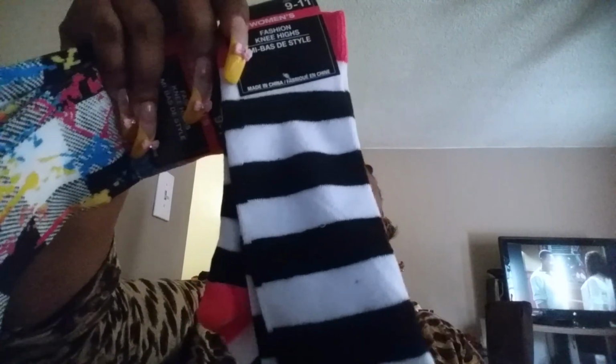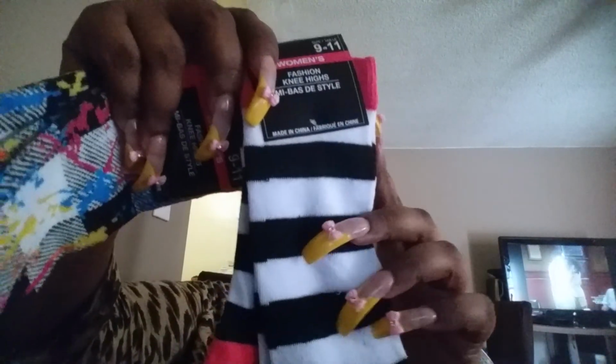What else is in here? Okay, I see two pairs of socks. Oh, you know what? I bought these, and I bought one of each. So now I've got doubles. Here are the socks, and I thought these were so cute. It looked like splattered paint everywhere, and then the checkerboard print in black and white, and those are so cute. I love these. And then the next ones are black and white stripe, and at the heel of the foot and around the leg part, going up to your knee, I'm sorry, it's pink. Those are cute. Thank you so much for those.